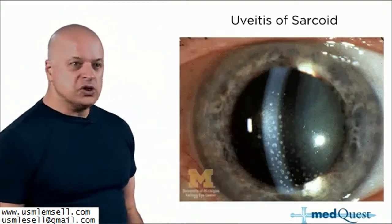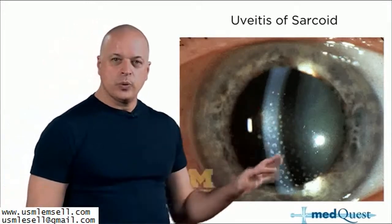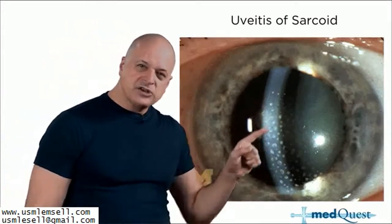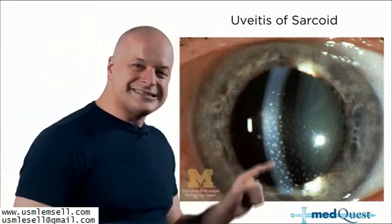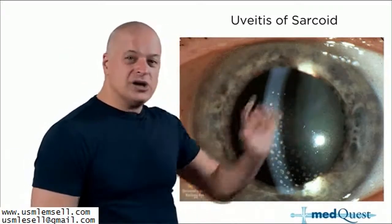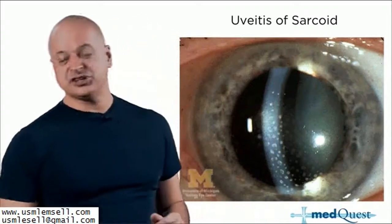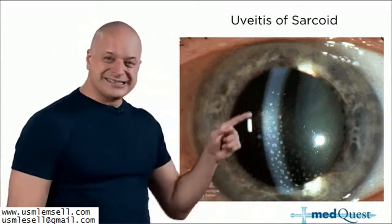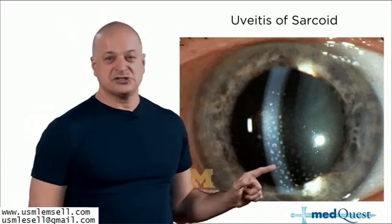Look at this cloudy stuff in there. You know what those little dots are? Those are collections of white cells inside the cornea. This is on the inside, like goo, like the fish sticking to the inside of the fish bowl when things are dirty inside the fish tank. This is uveitis. It happens in sarcoid.